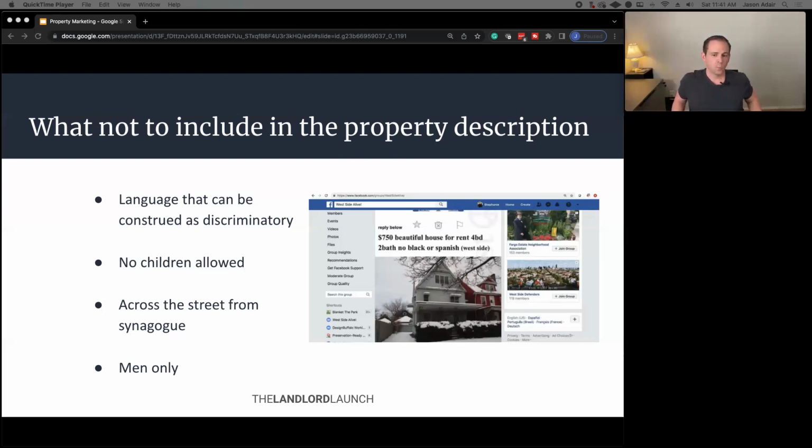So watch out for your property descriptions, watch out for your headlines. Do not use language that is exclusive against people of a protected class. Now, having said that, there are things out there that are not a protected class that you can be as exclusive as you want, if you want to be. I wouldn't recommend it. You want your market as much as possible. But let's use a good example of this, which is perfectly fine.